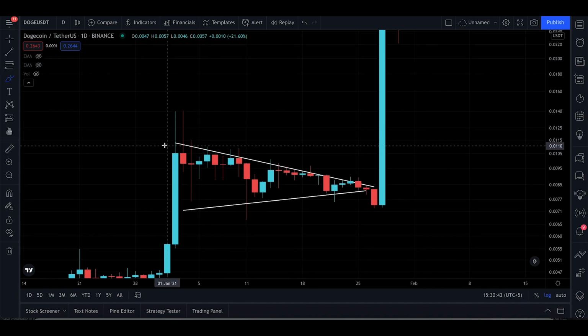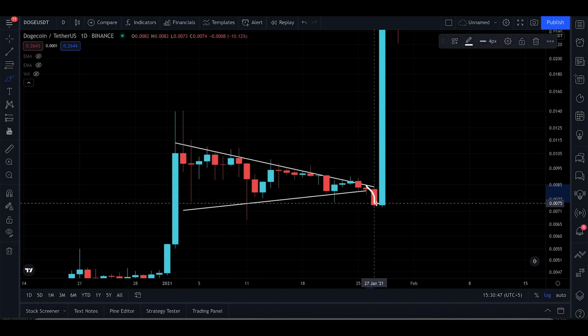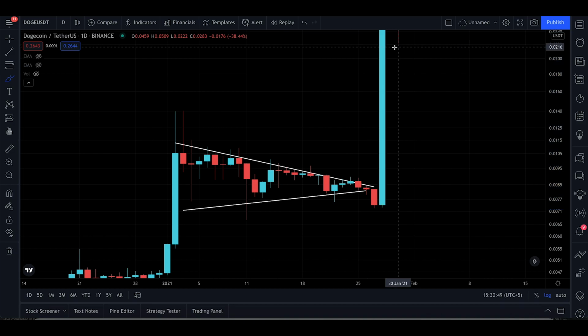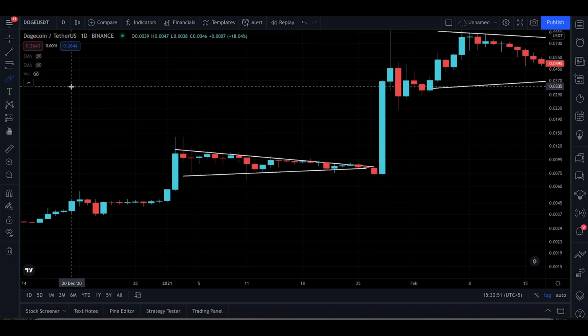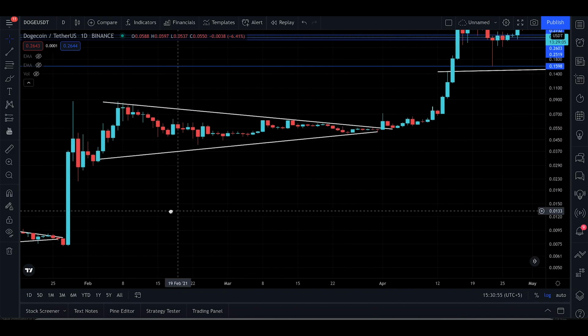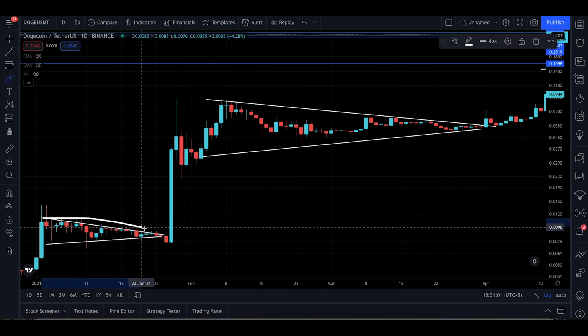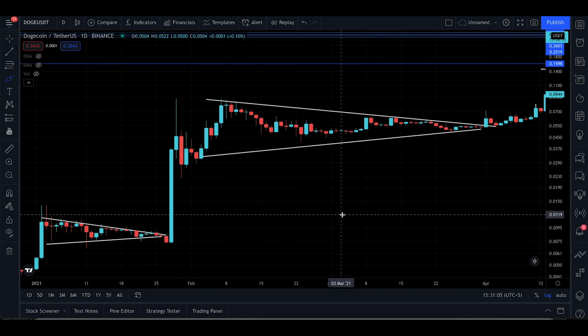This is just history visiting, and this was your symmetrical triangle, had a fake out and then pumped towards the upside. Do you see that? Do you see that it pumped like a beast? And then you had this second symmetrical triangle which is bigger than this one. Now this, when it broke out of the symmetrical triangle, it took like 1 or 2 days to pump towards the upside. That's a fact.